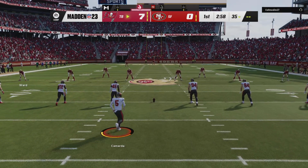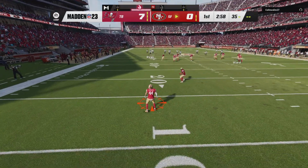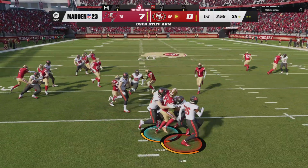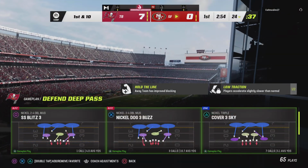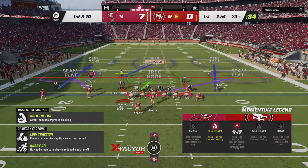The Bucs ready for the kickoff. And here we go. It's in the air. A fairly short kick from the 14. The San Francisco offense ready to start their next drive.